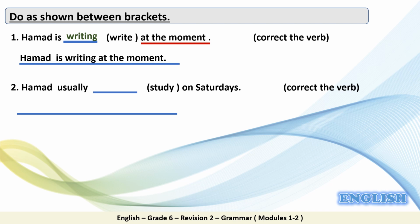2. Hamad usually study on Saturdays. Correct the verb. We should correct the verb between brackets. So we have a clue in this sentence, on Saturday and usually. So, excellent. This is present simple. We add to the verb s or es. So it is studies. Then we write the whole sentence on the line. Excellent.